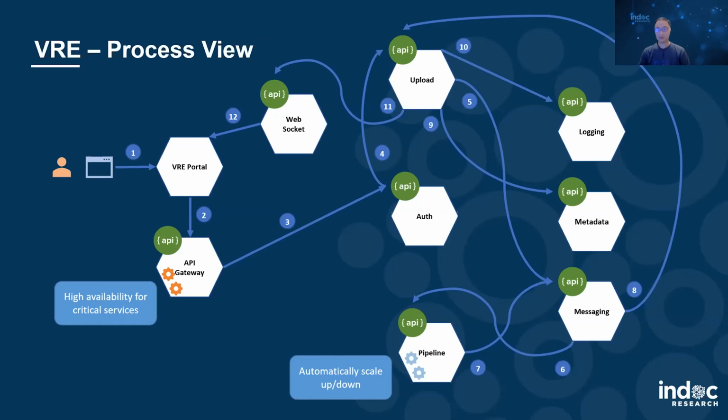This is obviously a subset of the whole process view of the VRE architecture, and this is the same diagram I used to explain the data upload process to my team in the very early days of the VRE development. So I will just walk this through once more with you guys. So we start from step one.